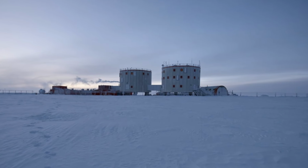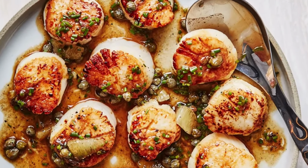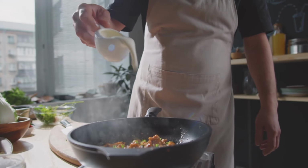But inside, the glow of soft ambient lighting reflects off stainless steel countertops and polished plates. The air is filled with the mouth-watering aroma of seared scallops, fresh herbs, and warm truffle oil. Welcome to luxury dining at the edge of the world.